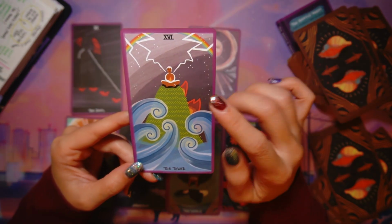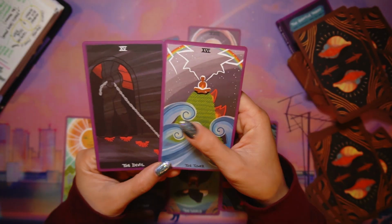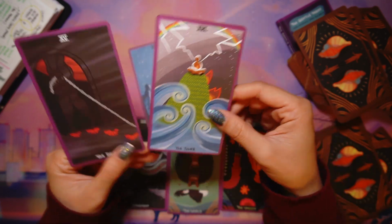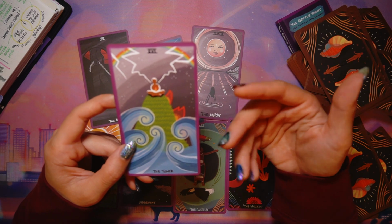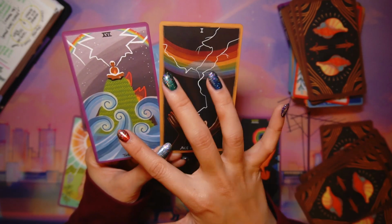There are bright colors in this card compared to other dark cards like Devil or the Judgment. It looks like almost new color, new clarity, new ideas. Last thing I'll mention is because the Thunder is the suit of air or suit of swords in this deck, I relate it to thoughts and realizations. Here is the Ace of Thunder, and I feel like there's similar energy here.